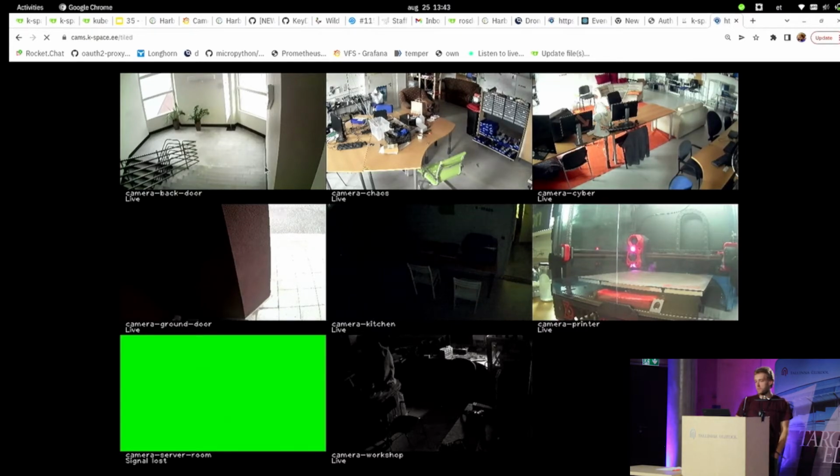And some cameras are also for the mailman. So if there's a parcel arriving, you can check that there's a mailman behind the door, and you can remotely open the door as well. So I'm not going to talk about the door system, but basically we have our own homebrew door system as well, so you can remotely open the doors.